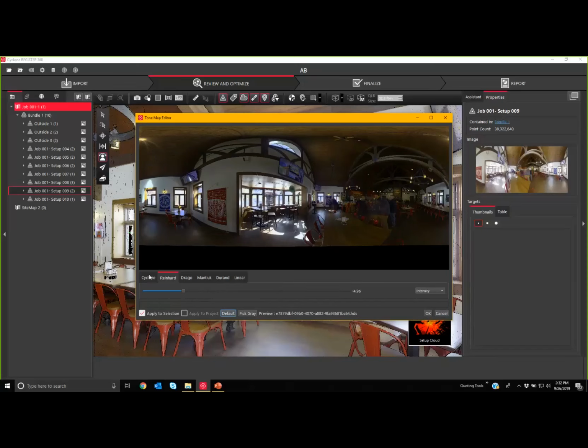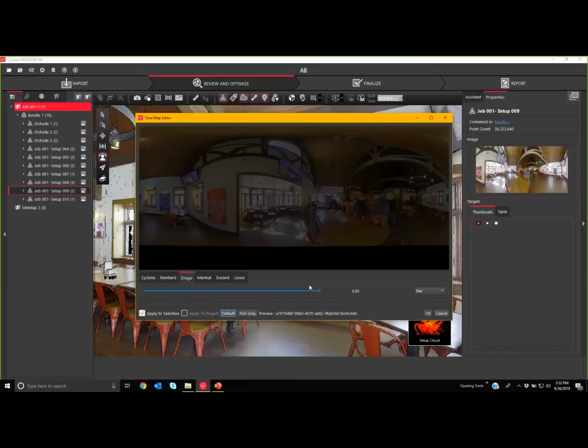And there are different formats where you can come through Cyclone here, and you can see that you can adjust, and each one will use a different editor to adjust the pictures, okay? So I'm not going to do that here. It'll only take a minute, but we just won't wait for it here. So that's another way of adjusting images.